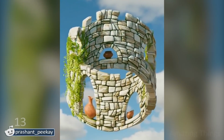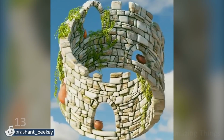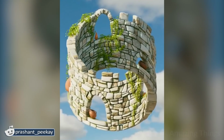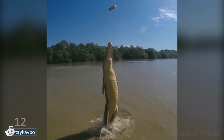Looking at it, I know I should feel peace and quiet, but it gives me anxiety. The reason is that my brain can't decide how to look at it. This optical illusion shows how tricky our eyes can be. Do you really make out what direction the construction is moving to? It seems impossible. What a magnificent view.